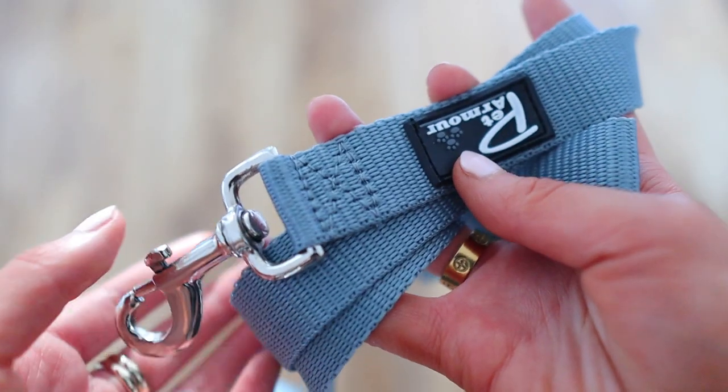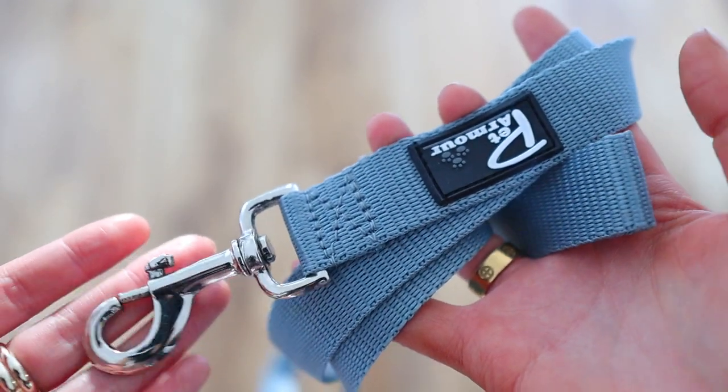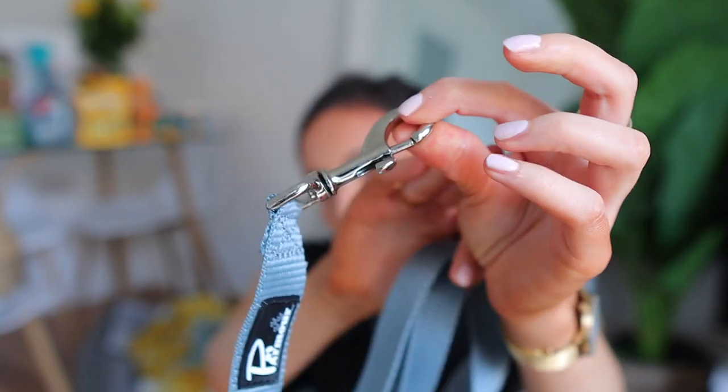I also have this lead. This is just from Amazon in this bluey gray color. This was really affordable, so this is just a beginner lead I went for. I know it's best to go for these metal clasps just because they are a lot stronger.